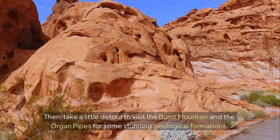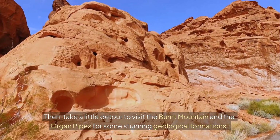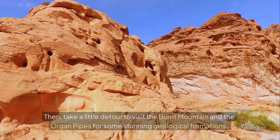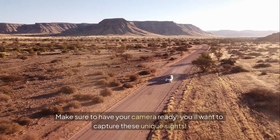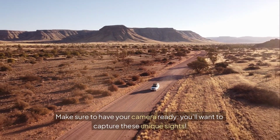Then take a little detour to visit the Bent Mountain and the Organ Pipes for some stunning geological formations. Make sure to have your camera ready. You want to capture these unique sites.